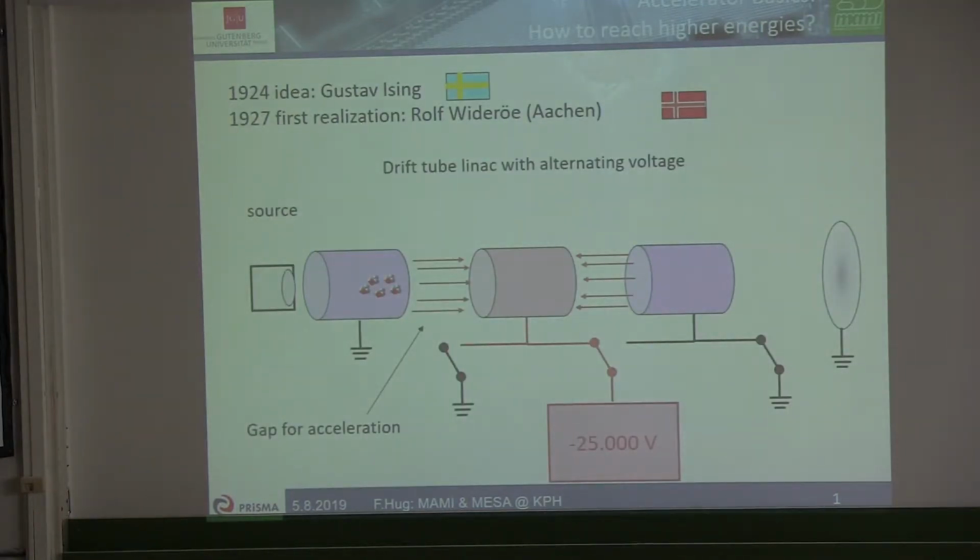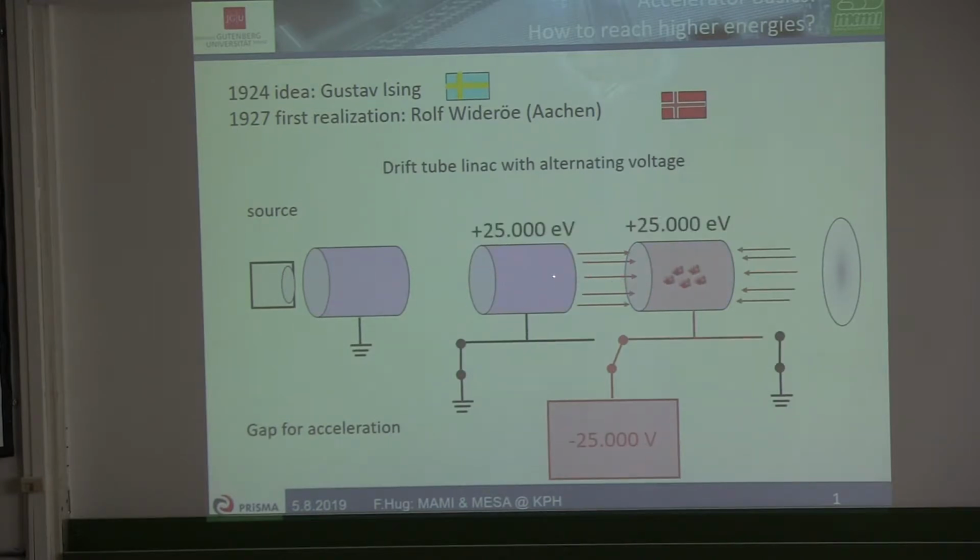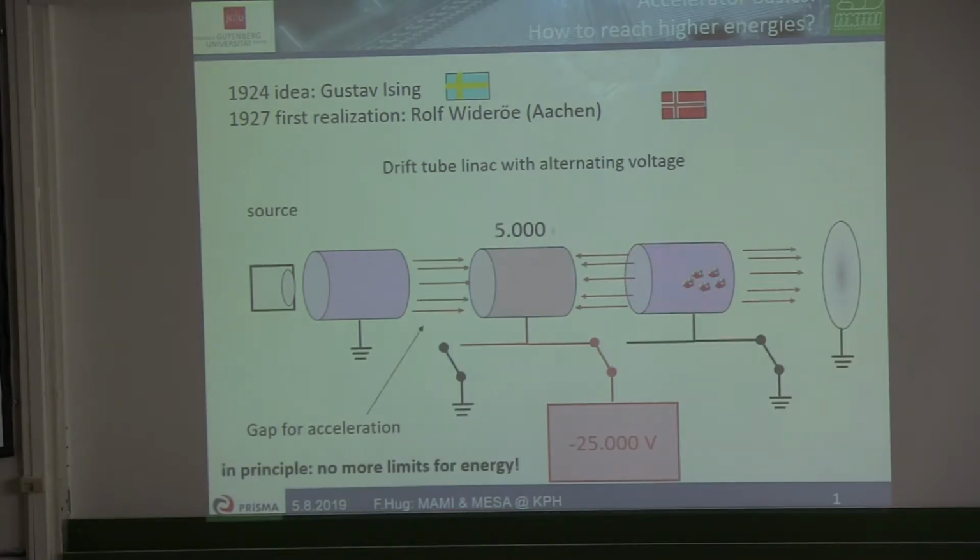So the idea how to reach higher energies was not using DC voltage, but alternating voltage, or AC voltage. If you produce particles and they are traveling through this drift tube, and then you have an accelerating field here, then the particles can be accelerated. For example, if your accelerating voltage is 25 kilovolt, then you have 25 keV after this first gap. And now the particles are protected in this drift tube again, and during the time they are drifting through, the sign of the voltage is changed, and you can accelerate again.